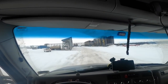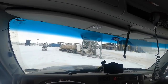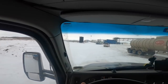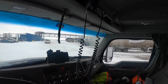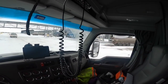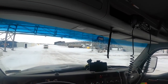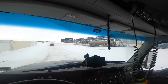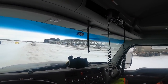Oh wow, check this out. This is how they load them over here. It's kind of like a gas station. Wow. I never saw something like this before. So this is where they unload, or they load. What are they doing over here? But how do they get the, let's say, fuel? How do they get the fuel out? Does it go in the ground somehow? I don't see any pipes at the top. But this is massive. Look at this.